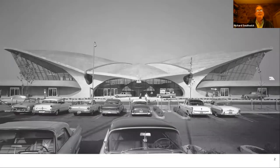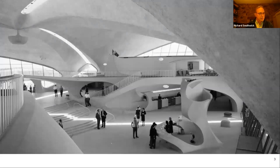The TWA Flight Center arguably is one of the most significant and recognized mid-century modernist buildings. It's a symbol of post-war optimism, a symbol of the new coming jet age, very expressive, very sculptural on the exterior and also on the interior. Some say that it looks like a bird in flight, but Saarinen never admitted to that, but it's an incredibly unique and creative building.